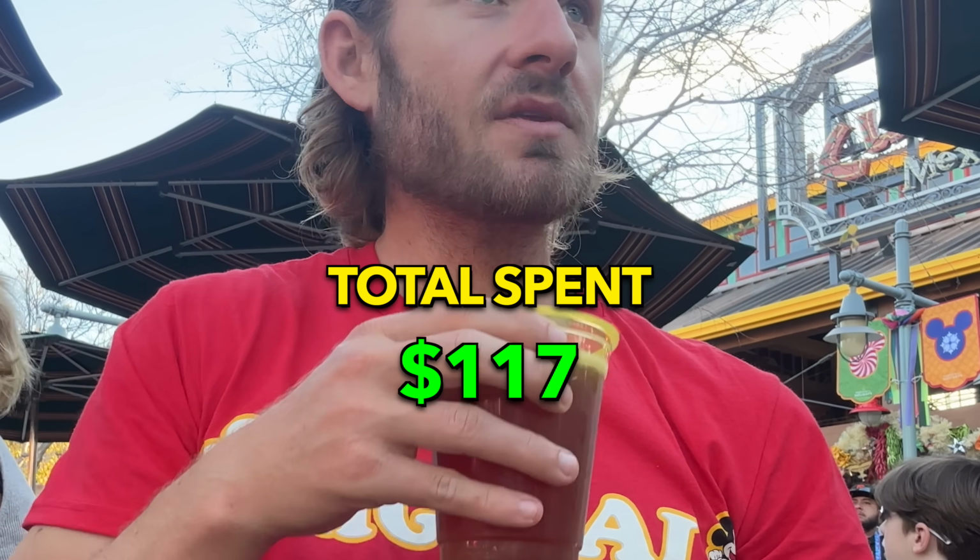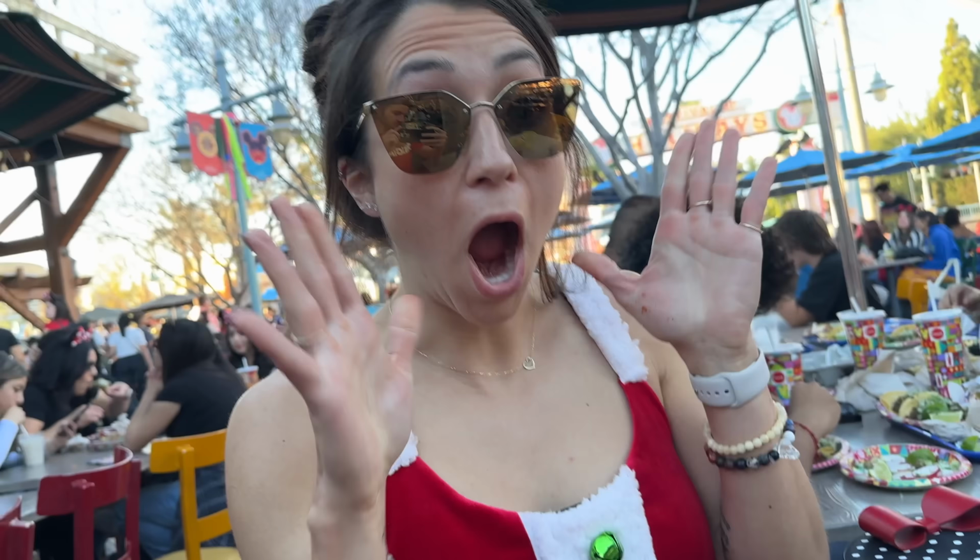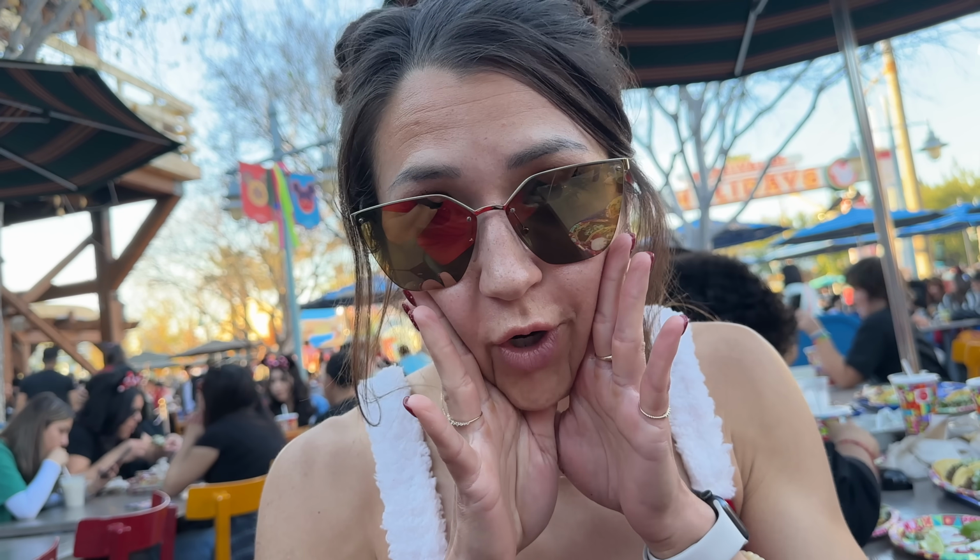30 minutes later, I got another beer. 1 hour later, we finally got our food. You'll find out why it was worth the wait. It was totally worth the wait. We've been here for a really long time. I'd rather wait for food than for a ride.